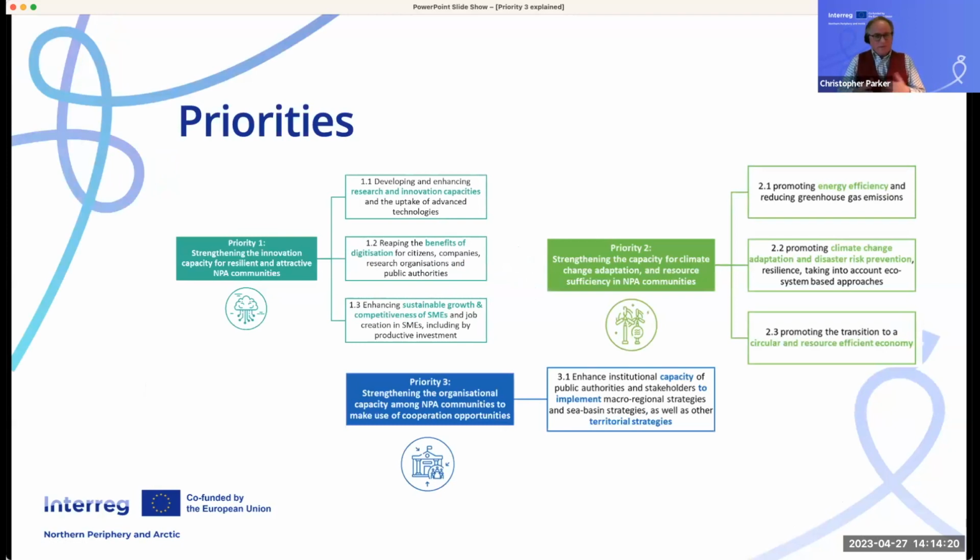There is some overlap, and overlap for a very specific reason, because across the Northern Periphery area, there are similar problems. So we would like to address in this programming period, as we have in previous programming periods, innovation and bringing SMEs into our work, and climate change adaptation is a very important theme for us, and sustainable resource management. These are core in what we're looking for from you in terms of seeking innovations.